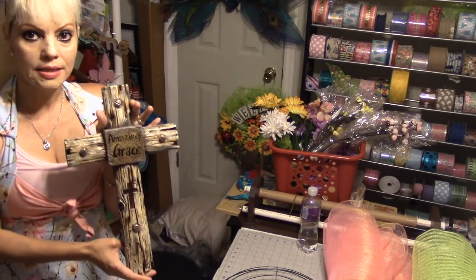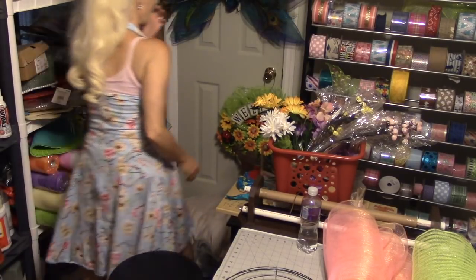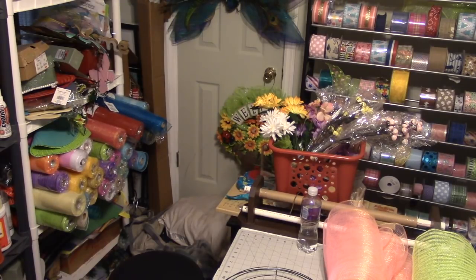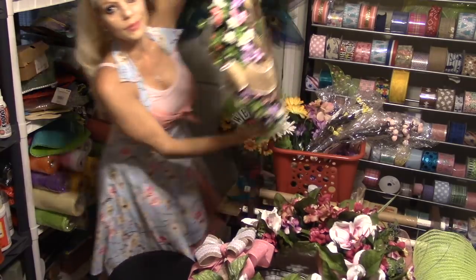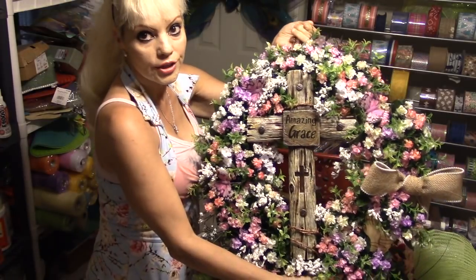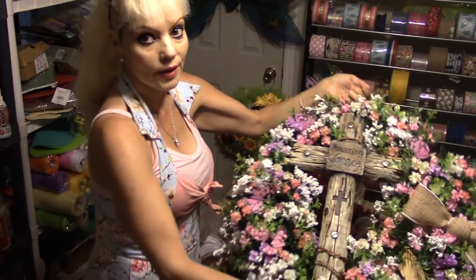Like our Amazing Grace cross that I got from Hobby Lobby and did on my Easter piece, which is beautiful, which some of you have not seen. Because I do a lot of floral pieces as well, which is absolutely gorgeous. I'm not just about mesh, all right? I do floral. So, this is our Amazing Grace piece that I did around Easter time. It's absolutely gorgeous. Everybody loved it, all right?